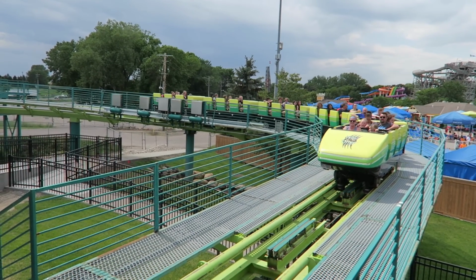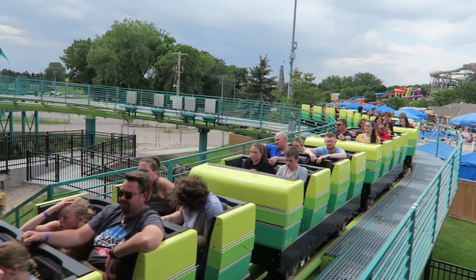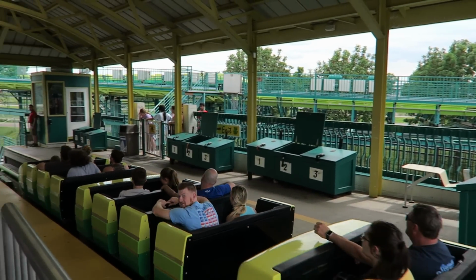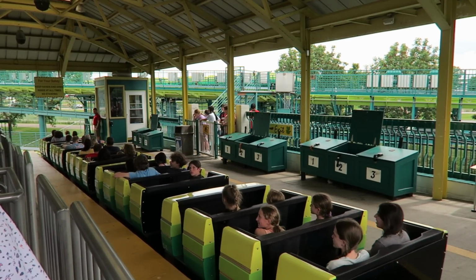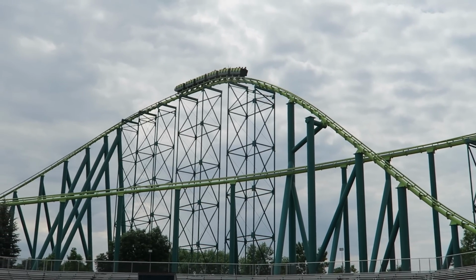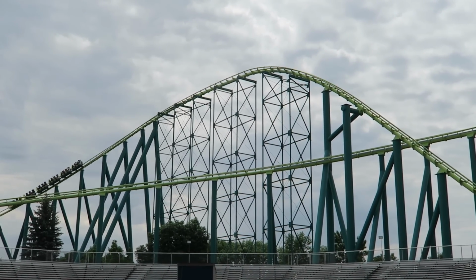The restraints consist of individual seatbelts and lap bars. Even at the lowest position, most guests will still have a few inches of room. This maximizes any airtime that Wild Thing is able to provide. As for which seat to choose, I have a slight preference for the front on Wild Thing. Not only do you have the added sense of speed, but I think every hill minus the first drop offers better airtime in that car.